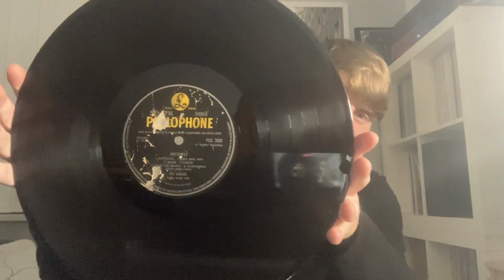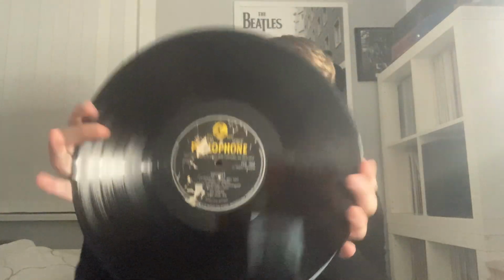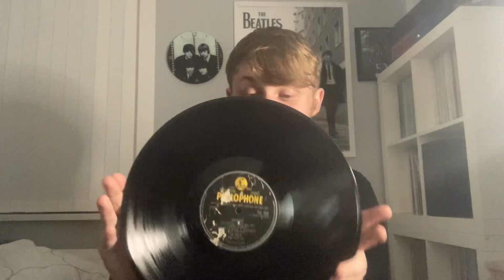But the problems still continue. The side one label, it's not great at all. But the only positive I do have to say is that the vinyl is in perfect condition. Like, it sounds absolutely fantastic. So yes, I have some rips on the label. I have a pretty much destroyed back photo on the back cover, but I wouldn't swap it out for anything, because to me, it's fantastic. It's in absolutely amazing shape.